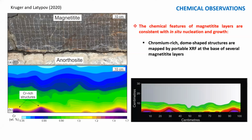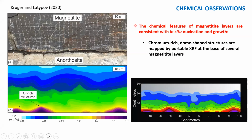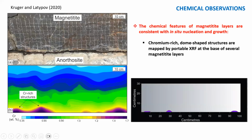And one of the beautiful examples of the chemical evidence of in situ crystallization, from my point of view, was predicted by Grant Cawthorn, and my postdoc Willem Kruger, using portable XRF, confirmed this prediction. We just went into the field, made this grid, and looked at the chemistry of the magnetite in the field. And now several layers, main magnetite layers, basal layer, several layers showing the same picture. They show this chromite-rich structure right at the base, very rich in chromite.